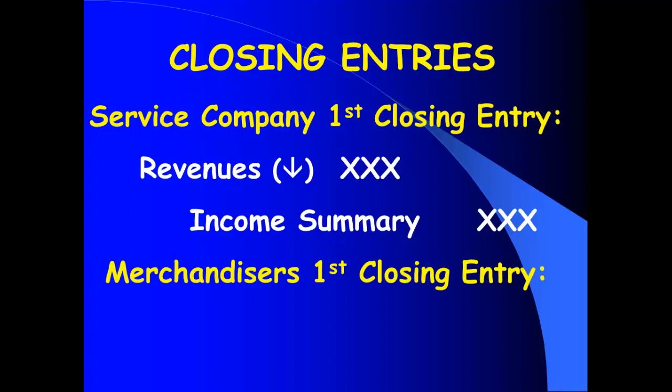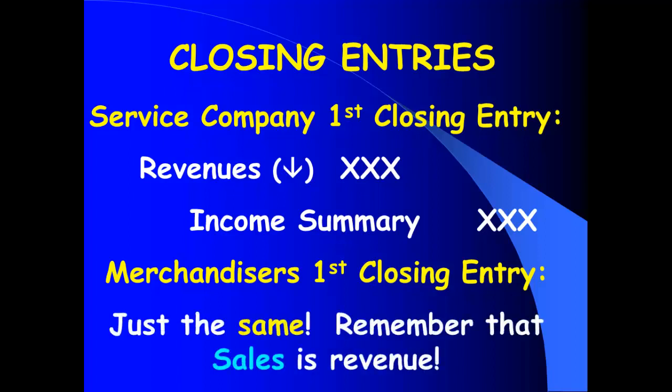How is that going to be different for a merchandiser? Well, what does a merchandiser call its revenues? Sales. So the process is just the same. It's just that the merchandiser calls its revenue sales. So when you go to close out revenues, make sure you pick up sales when you debit those accounts.